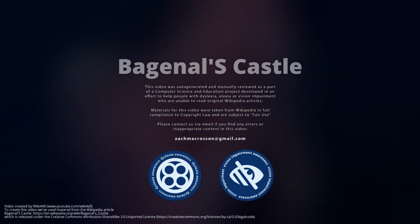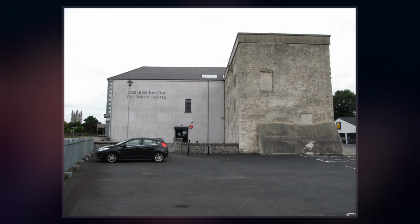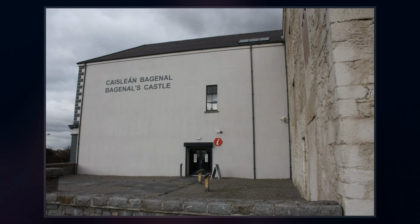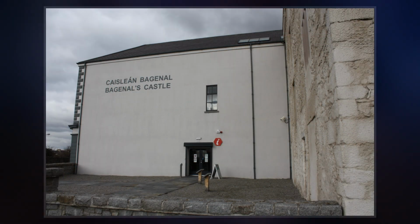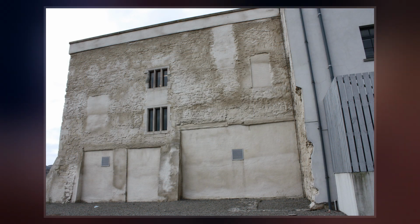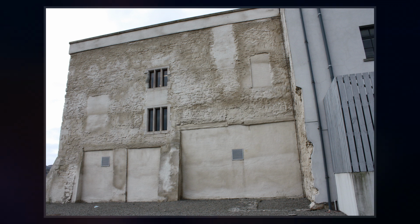Bagenal's Castle is a 16th-century fortified house located in Newry, County Down, Northern Ireland. It was rediscovered in 1996, where it was found located in the premises of the former McCann's bakery. The castle consists of a rectangular plan with 3 stories and was made with granite. During its restoration, sandstone was used as the replacement material.